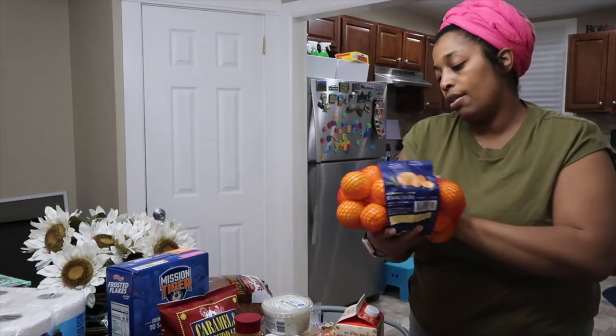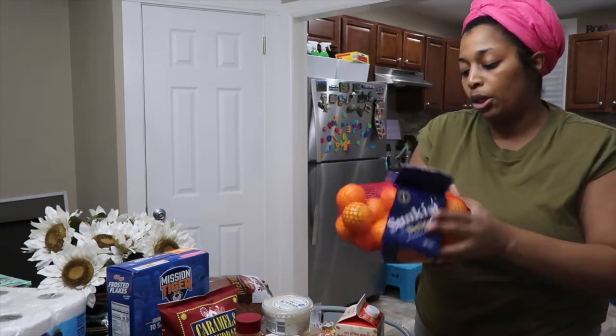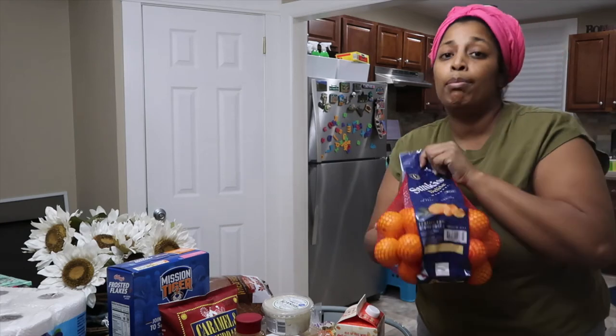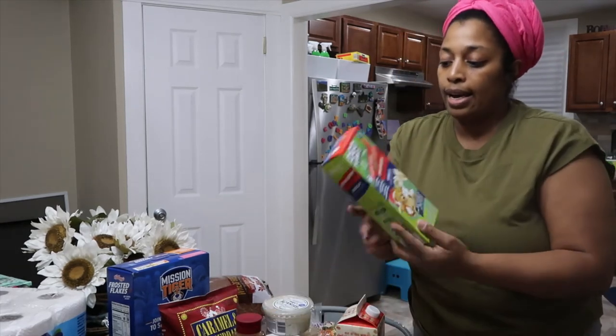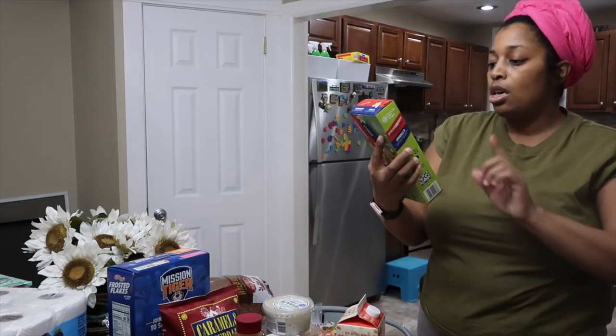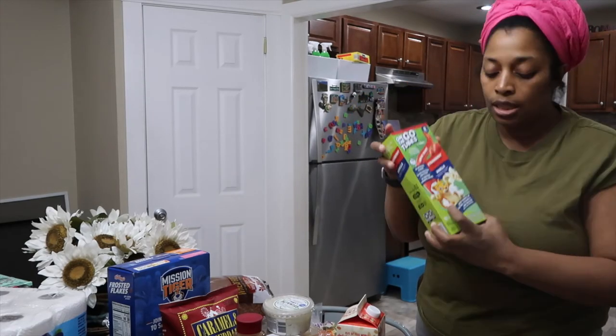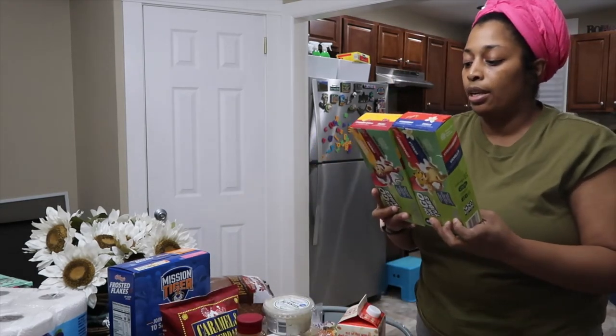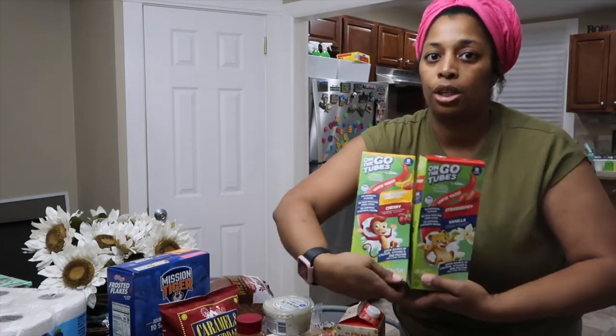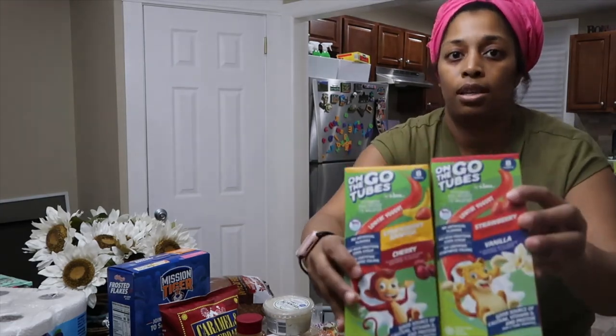I got a thing of the, I call them cuties, right? Isn't that what they call them? The mandarin oranges, cuties, for the little oranges for the kids. I got some yogurt tubes, which my kids love. And I did get the strawberry vanilla, strawberry banana, and then the cherry.